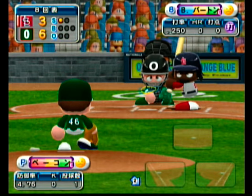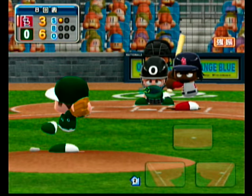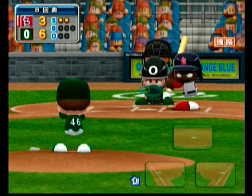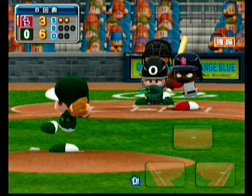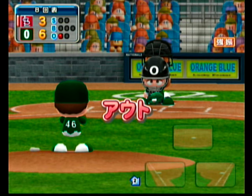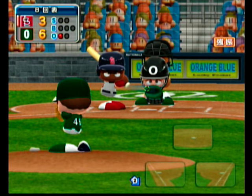Swing and a miss. He missed that one, but good. He's behind in the count. Ball had a genuine drop on it. Swings and misses. He's gone. Next up, Joe Thurston.